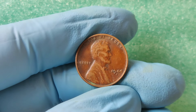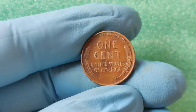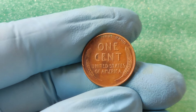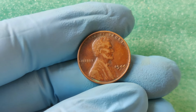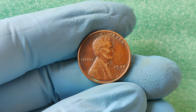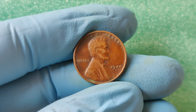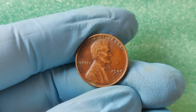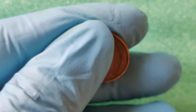But here's the interesting part, some leftover steel planchets from 1943 accidentally made it into the 1944 production line. And these errors created the famous 1944 steel penny, which is also highly valuable, but today we're focusing on the 1944 Lincoln penny. This penny is known for another set of rarities and errors that make it so sought after. The 1944 wheat cent is especially valuable because of a few specific factors. Let's break them down.